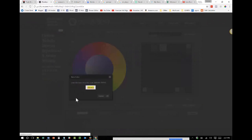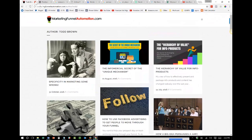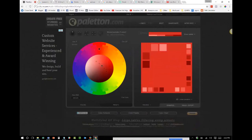Then the other thing you can do is copy and paste in here really quick, and now I can see on this palette all the other colors that work with that color. So if I'm designing different overlays and words and things like that, I can pick and choose from here. Okay, so that's Color Pick Eyedropper and Palatine.